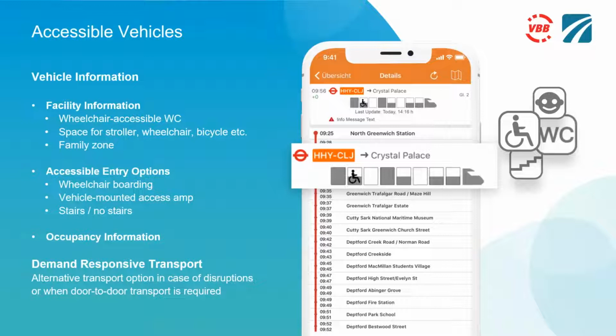And when talking about accessible mobility in vehicles, we can't forget to mention that demand responsive transport and paratransit services became more important for travelers with reduced mobility in case of major disruption in public transport, or when a full door-to-door transport from the first mile to the last mile is the only option.